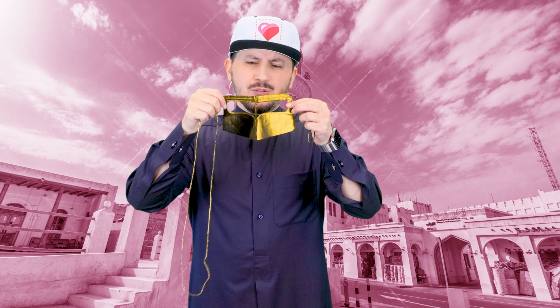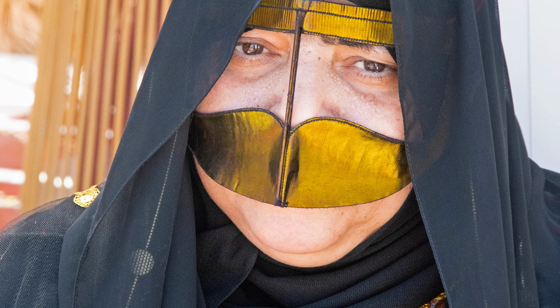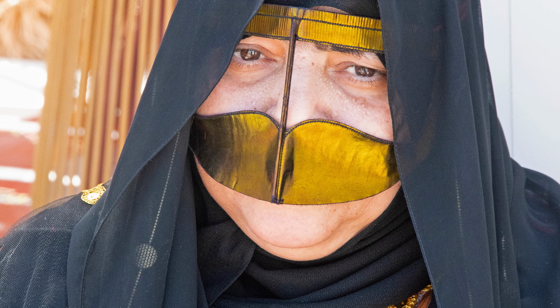Now, the batoola can come in different sizes, but typically it would cover your brow, cover your nose, and a little bit of your mouth. At least that's what I remember from my grandma, God rest her soul, when she would wear the batoola.